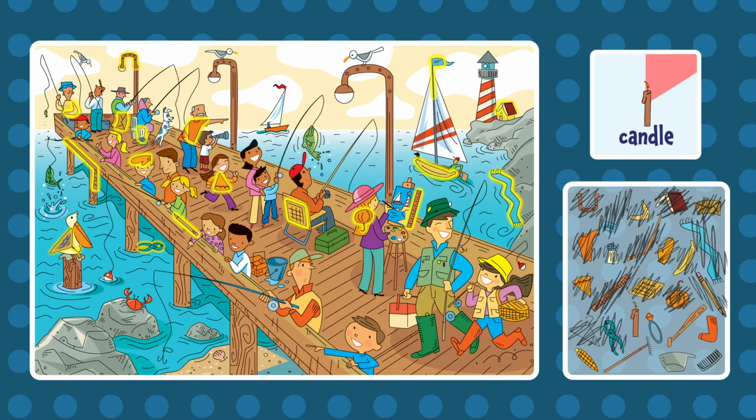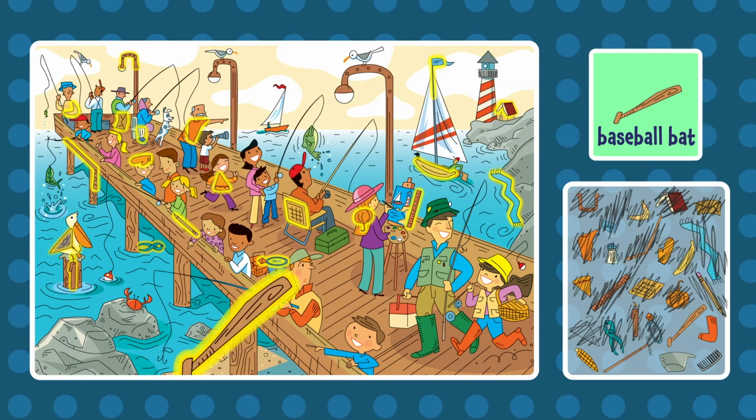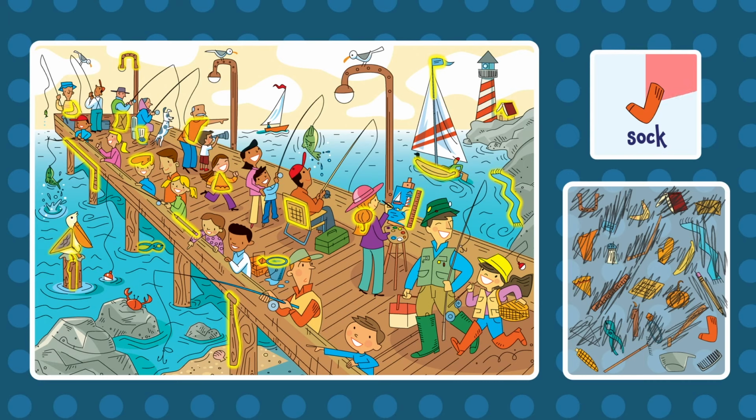Do you see a candle? Can you see a ring? Can you find a baseball bat? Where is the sock? Where's the ear of corn?